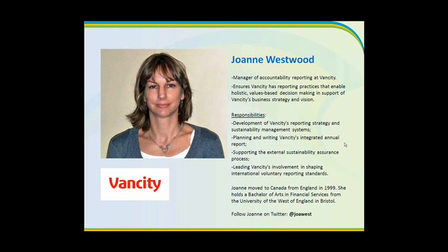My strongest opinion on this would be it does need a dedicated person. It can't be done off the side of someone's desk. And I think you do need buy-in from the top. This is not just a communications exercise.